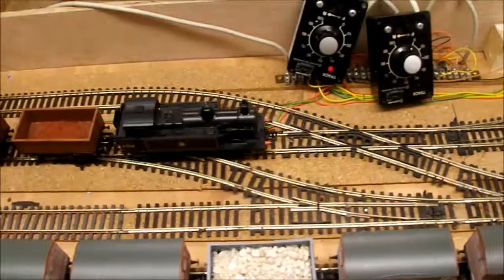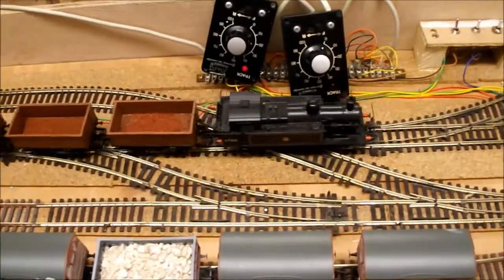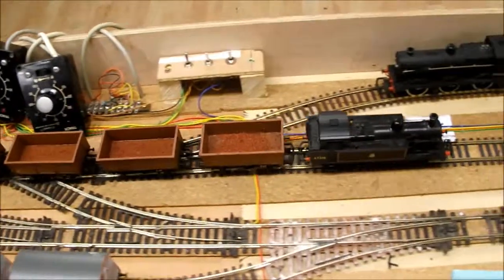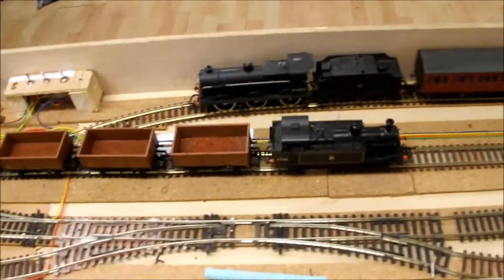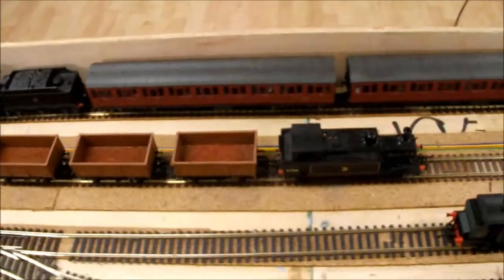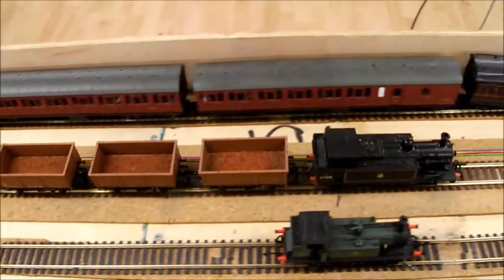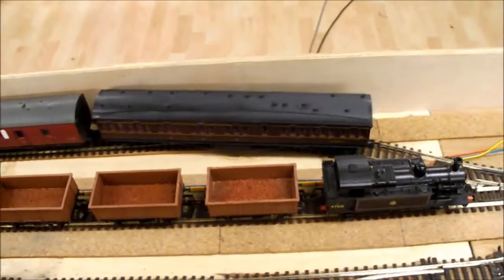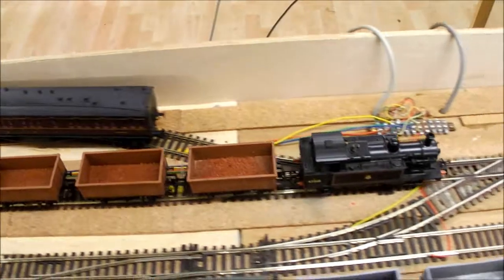I'm going to follow this train round the layout and explain the layout's operating potential. As I'm moving, the photograph will judder. The first siding we come to is C&G Ayres, which receives lime and cement in bags travelling in vans.